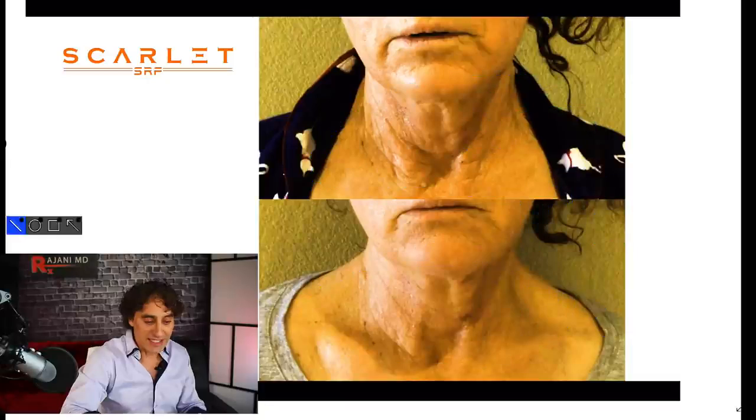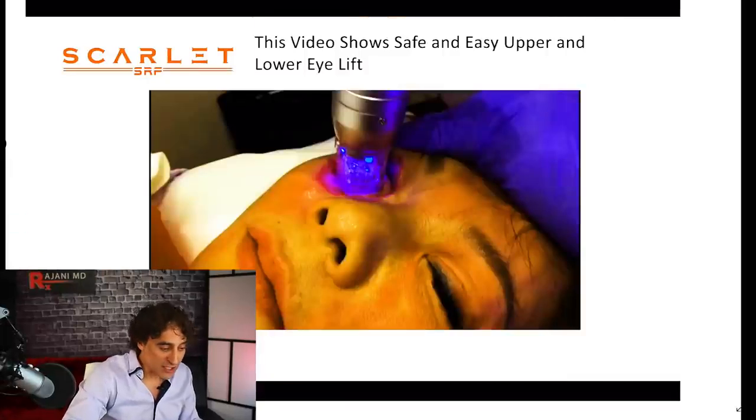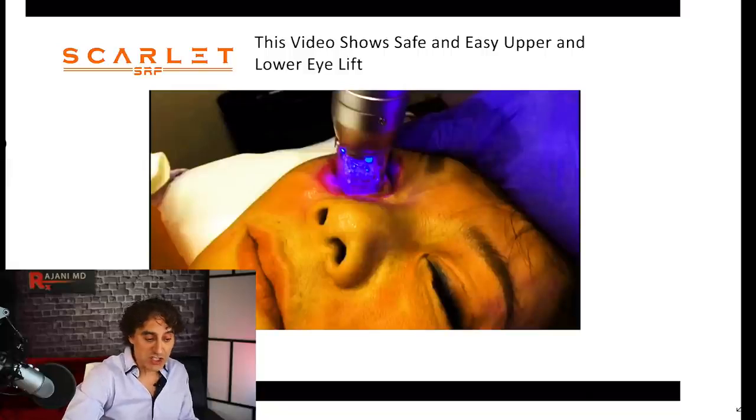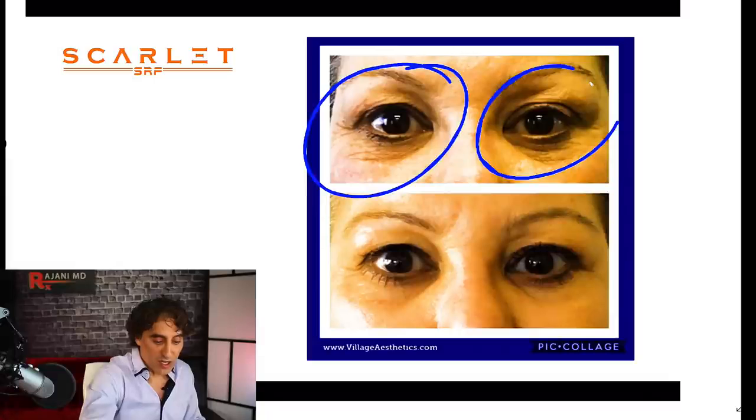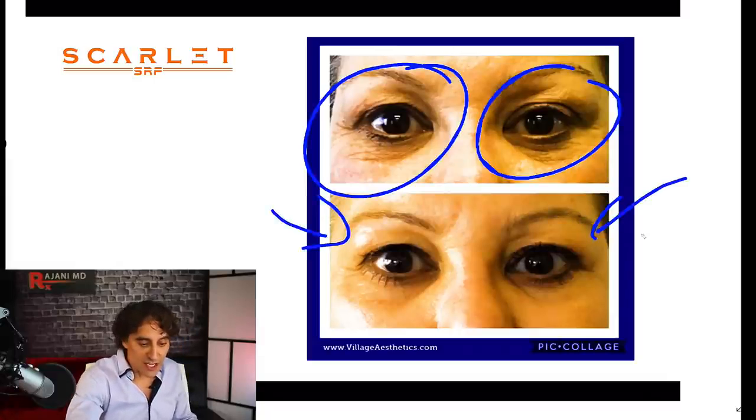Of course, everyone wants to see the eye. This treatment can work well. Remember, it's RF, it's not laser. You can treat the under eye. Let's look at a before and after. Here you go. So if we look here, here's the before, and then look at the after here, okay? And you just see a tighter, brighter eye.